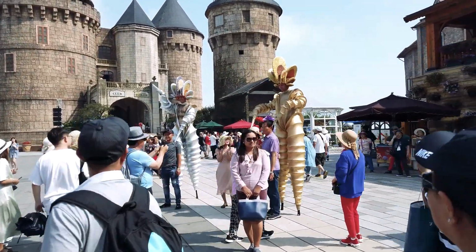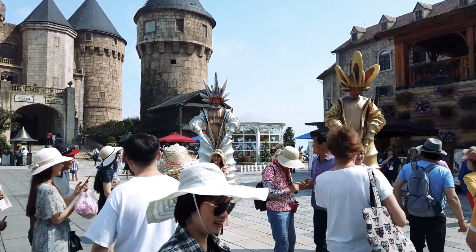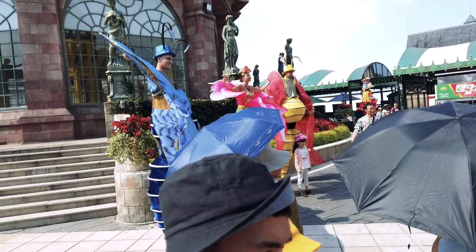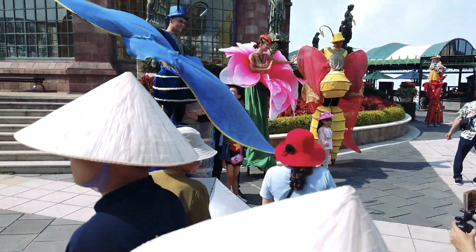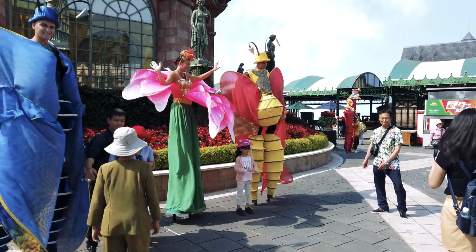Yep, and then you have the street performers. We just got done seeing Drumline, Vietnam version. And then over here, we got the stilted butterflies. Kabak kabak, babe. Kabak kabak. So, all kinds of performers and entertainers around.